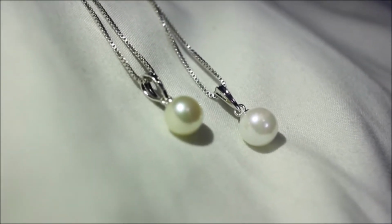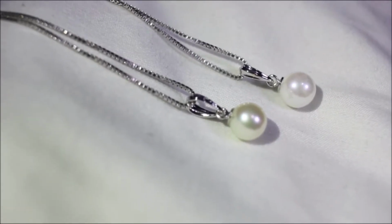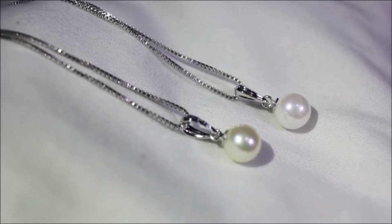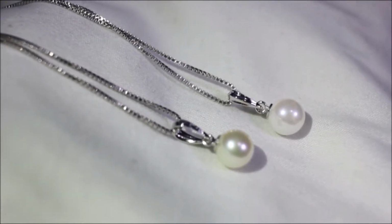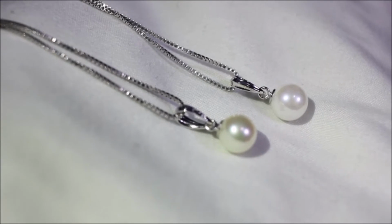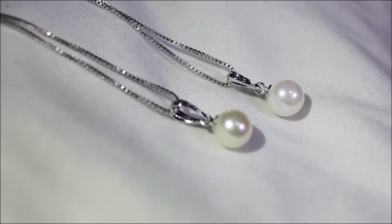I did pay for the setting and the chain. You don't have to. You can buy just the pearl. I think just the pearl is like $18 or $19. You get the whole experience. They open it for you and everything. But I paid for the setting because I wanted mine to be a necklace. You could pay for just the setting, like the little loop, or you could pay for like a cage setting, whatever you want, or you can also buy the chain.